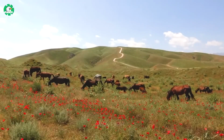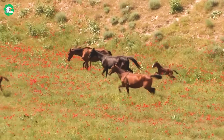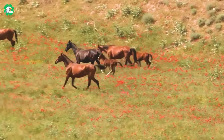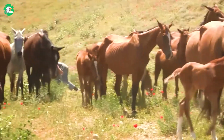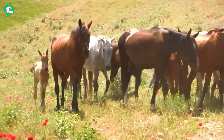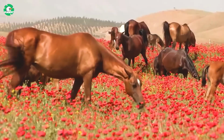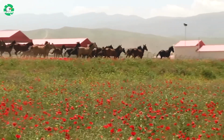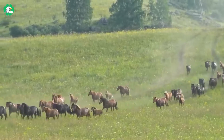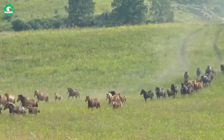As one of the rarest horse breeds in the world, this horse can fetch prices of up to $100,000 US, depending on factors such as lineage, level of training, and age. Additionally, their scarcity contributes significantly to their higher prices compared to many other horse breeds.